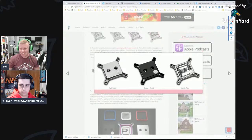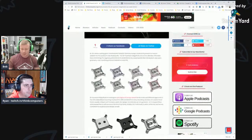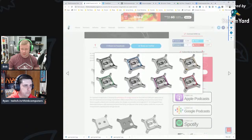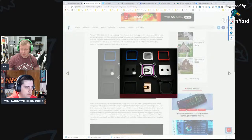Typically you have full nickel, you have acetal, and then you have plexi. That's typically what you get, right? But with this new one, you're able to change the color. You have what I guess is called an insert or something. But that's not the O-ring or the seal that's colored, is it? No, I think it's like an insert. So you're able to change all the colors.